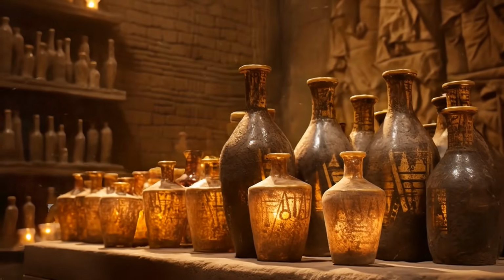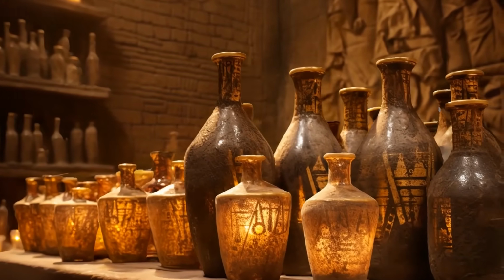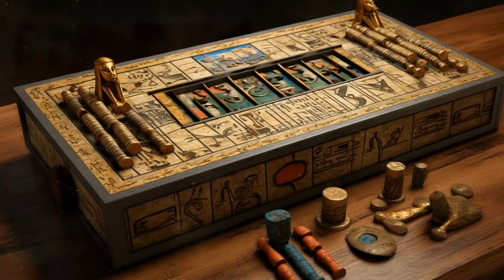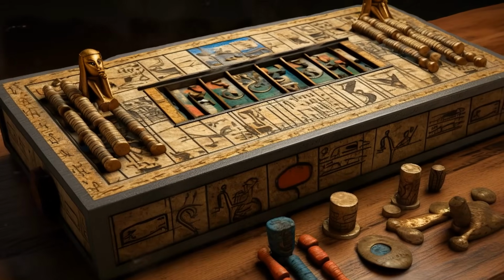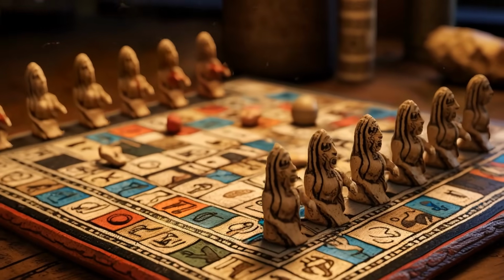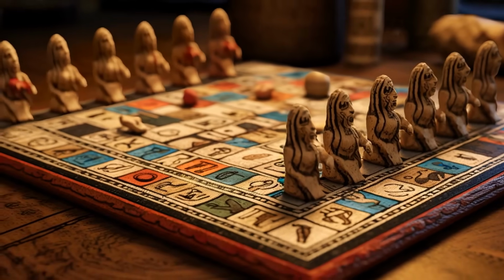Amongst the most interesting objects found near ancient mummies are bottles of oils and perfumes. If rulers were supposed to be fashionable, why not smell nice too, right? Also, some of them had some ancient kinds of board games, most of them made out of precious materials like gold or ivory. One of those games was called Senet. It was very popular amongst the ancient Egyptians and very similar to modern-day chess.